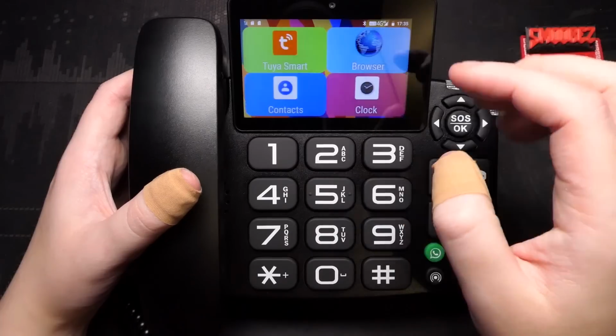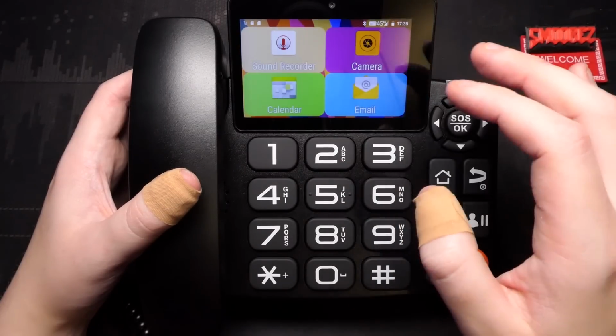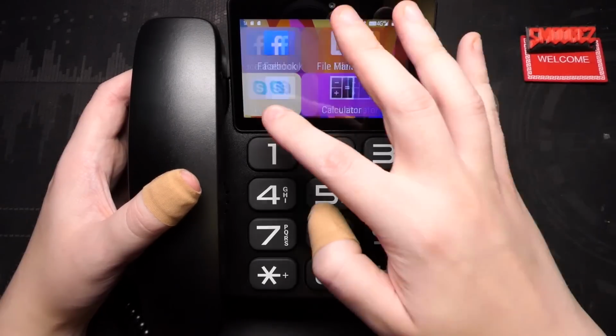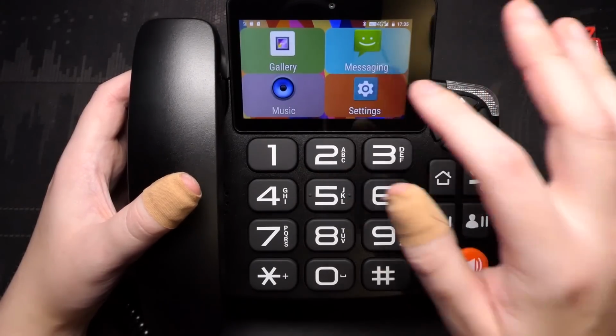Yeah, we have phone, WhatsApp, Tuya Smart, no idea what that is. Browser, just a generic one, not Chrome, by the looks of it. Contacts, clock, gallery, messaging, music settings, sound recorder, camera, calendar, email, cell broadcast, FM radio, Android keyboard, SIM toolkit, Facebook, file manager, Skype, calculator, search, and WeChat on this. A lot of stuff that I won't be needing. Let's jump straight into settings first.